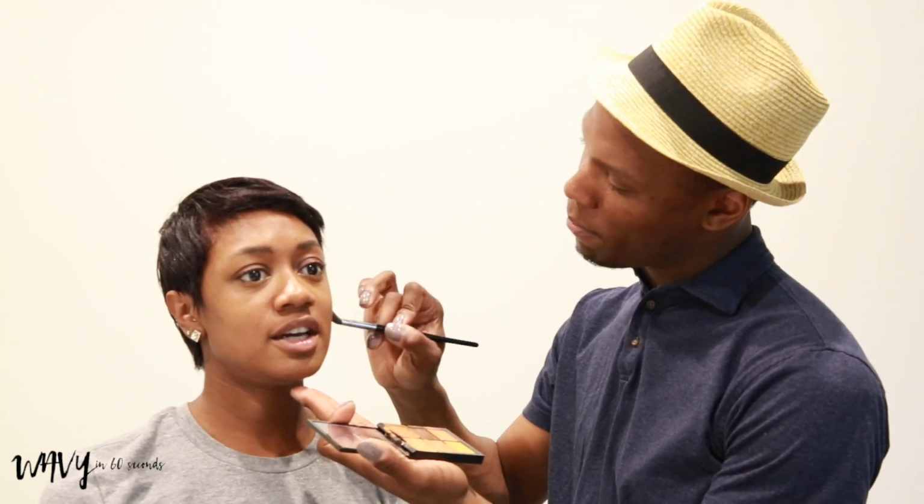So I'm going to use the same brush. I'm going to go in our darker shade. That's cool, because I definitely use the same brush for like everything. And my makeup friends be like, no, don't do that. Yeah, we're going to do that today. Just make sure your brushes are clean.